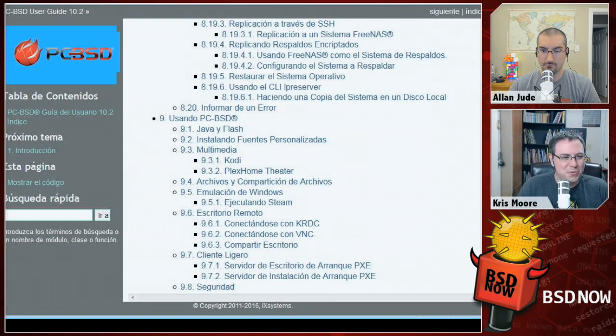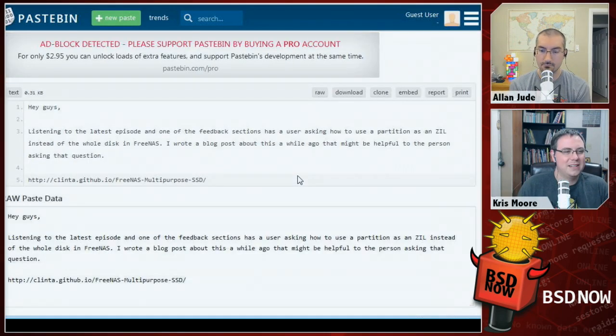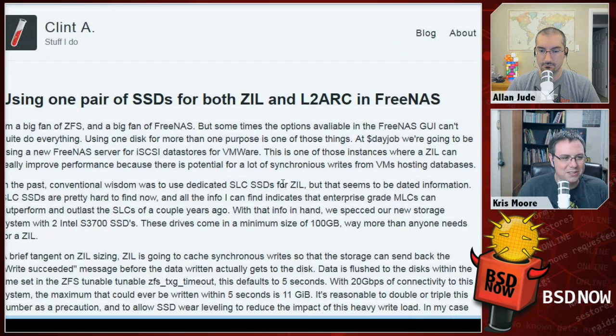Okay, so first up this week on questions, we have Clint who writes in, and it looks like he's asking about a ZIL on a partition. He says, hey guys, listening to the latest episode, and one of the feedback sections has a user asking how to use a partition as a ZIL instead of the whole disk in FreeNAS. He said, I wrote a blog post about this a while back that might be helpful to the person asking the question, and then he points us to his github.io link there, where there's some details on that.